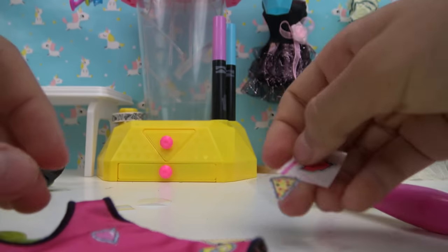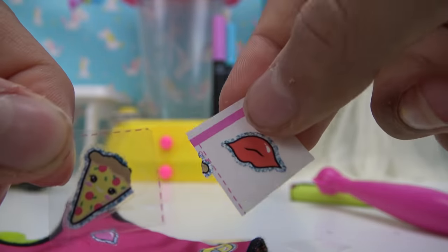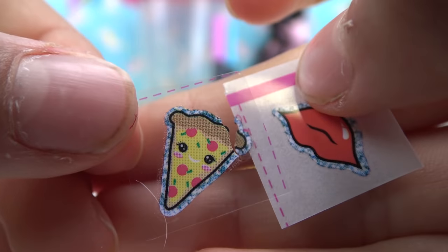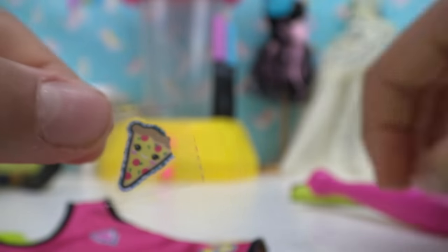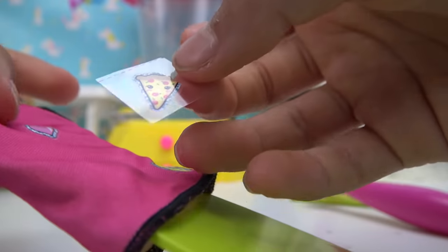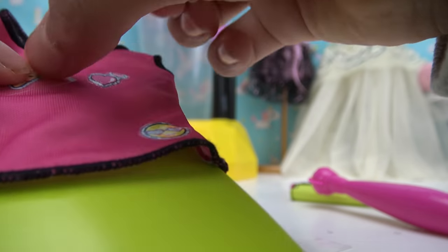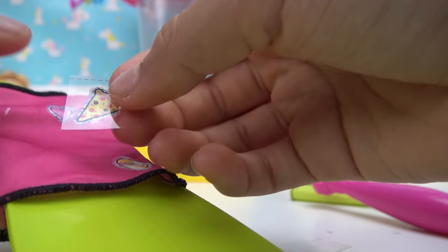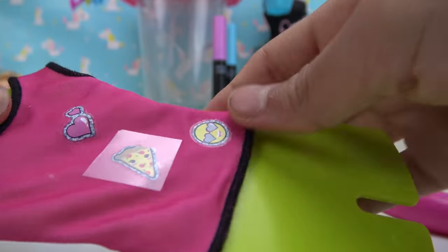I'm going to grab the lips. Oh, the pizza. No! The pizza ripped. Can you see it? Can you see the pizza? My pizza ripped. Oh, well. We can still use it on the under here, right here, in the middle. Can I please? Thank you. In the middle like that, and we're just gonna scratch it.